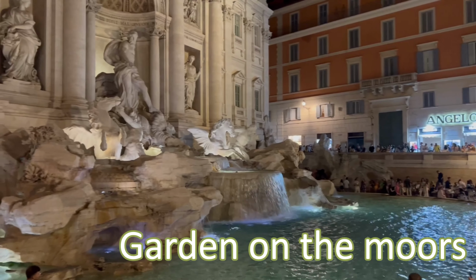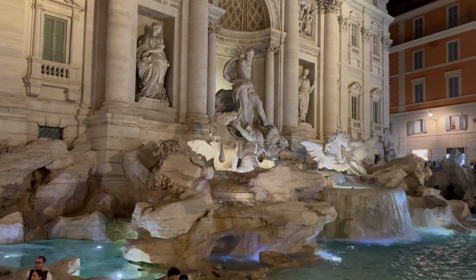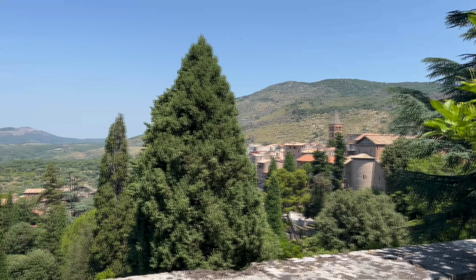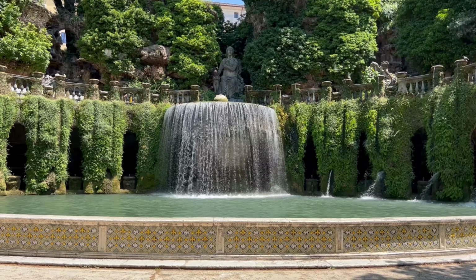We started our trip in the ancient city of Rome. This is the iconic Trevi Fountain. The following morning we took ourselves out of town and into Tivoli to visit the Villa d'Este Gardens. It is world renowned for its incredible water features built back in the 16th century.